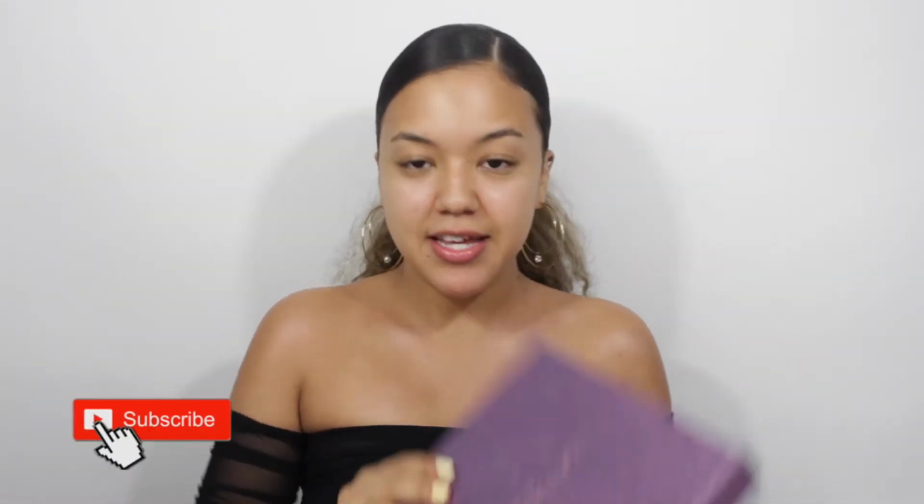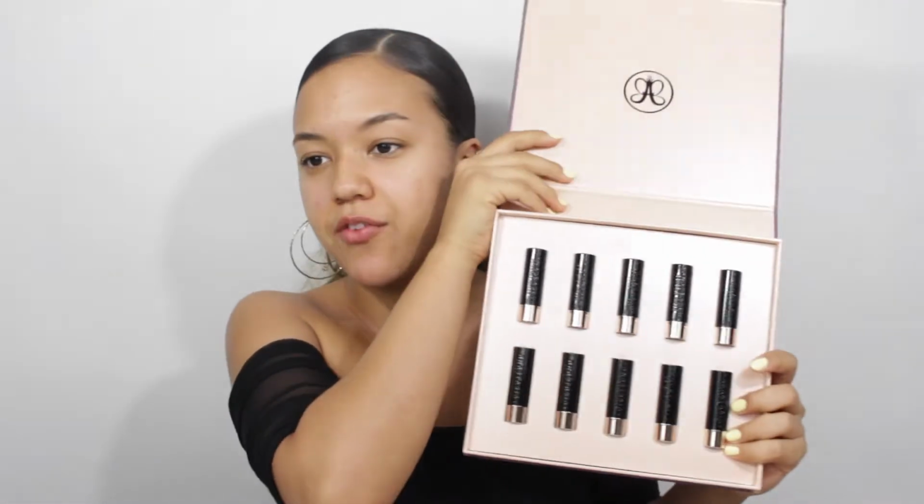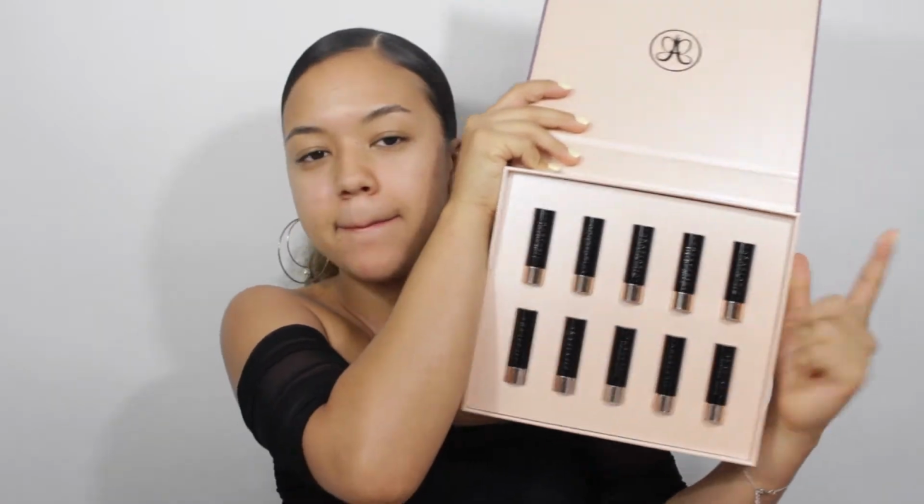The next product that I'm going to be using today is this lipstick vault. I believe this is a holiday collection lipstick vault. It comes with 10 mini lipsticks. I have swatched them all, but I kind of forgot what colors were in here, but we will find out today. So these are the first two items that I'm going to be using today, and these were gifts from my boyfriend, so thank you for those.